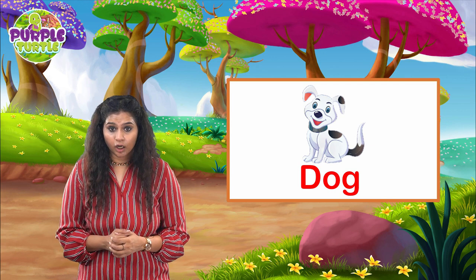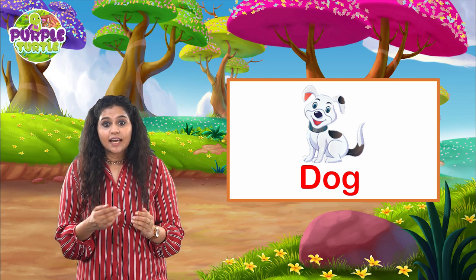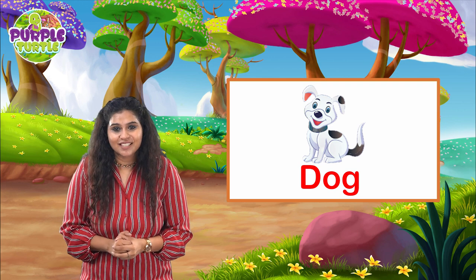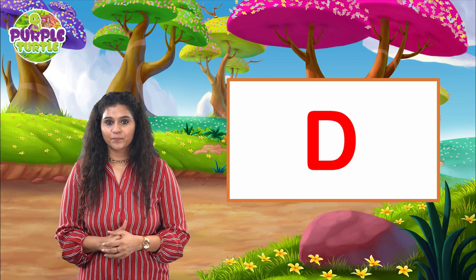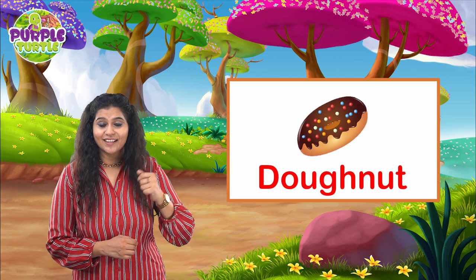Now that we have learned and revised the words that start from letter D, it is time for us to learn some more words which start with the same letter. That is letter D. The first word is D for donut.